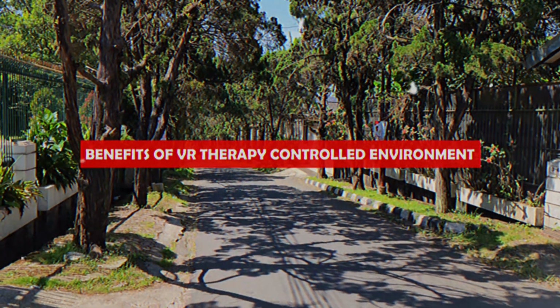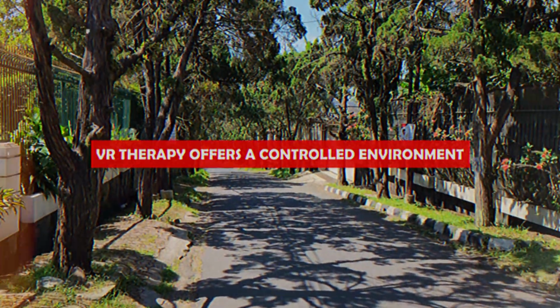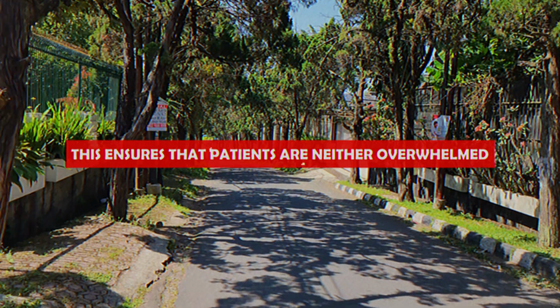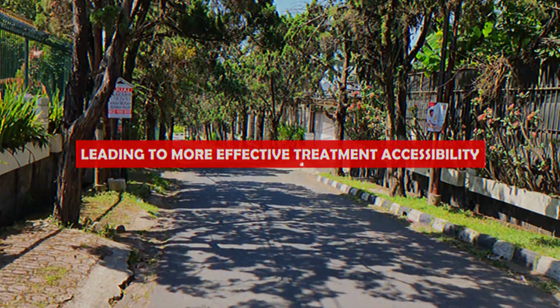Benefits of VR therapy. Controlled environment. VR therapy offers a controlled environment where therapists can adjust the intensity of exposure. This ensures that patients are neither overwhelmed nor under-challenged, leading to more effective treatment.